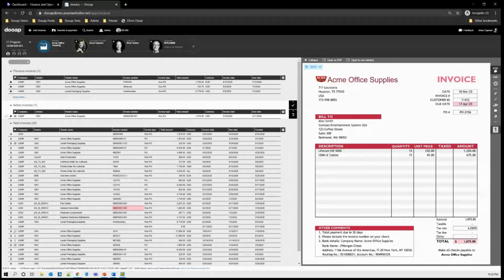So here we have the Dooap desktop application. The desktop is especially for AP users, and the mobile you saw already before is for the approvers. Both can use the desktop if they want to. And I have invoices and capture as a service invoices here. All the time when vendors are sending in invoices, they will appear in my work queue as fully captured. I can now focus on the urgent invoices without dropping my work to key in new ones.